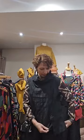And also on different days, you might want to wear a different top underneath that's got a higher neck, and then you might want to set the collar in a different way. So that's the little top, and hopefully you can see the little pocket.